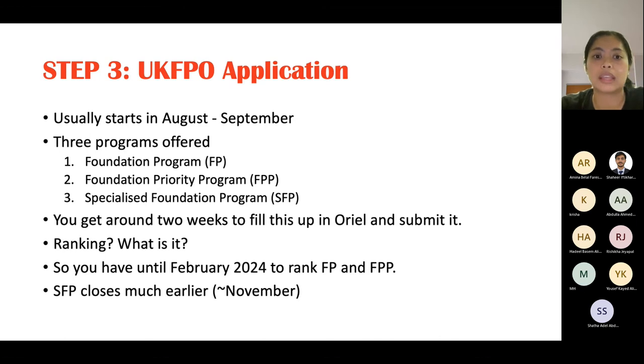If it's rejected, there is an appeal process in place for eligibility. You just have to put in your appeal and see what they say. If it's approved without conditions, congratulations, you can move on to the next step, which is the UKFPO application. If they say your eligibility is successful but with the condition to take the NCA, you will still have to put in your application in August to September, but you will have to sit the NCA, the National Clinical Assessment, in November.